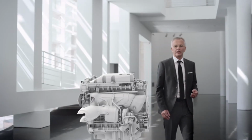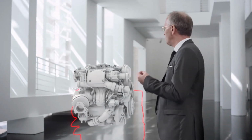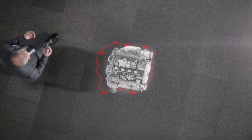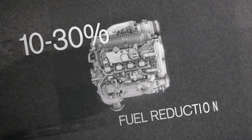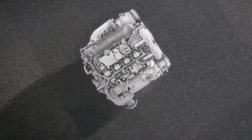Compared to a 6-cylinder engine, the 4-cylinder Drive-E engines offer massive reduction in weight and size. For the customer, this means a high-performance engine, but with improved fuel economy and with considerably reduced emissions.